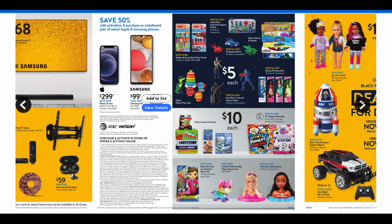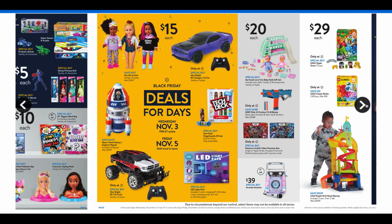Below we have the $10 group, which has some more board games. Oh, we got Baby Yoda there. Hungry Hungry Hippos, a battleship, some different games there. And wow, the biggest blind bag. So if your kids are into blind bags, you can definitely grab one of those. That would be kind of cool to get. And then we have $15, $20, kind of goes up.